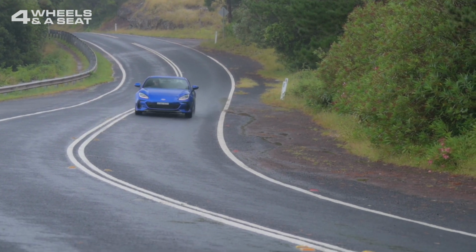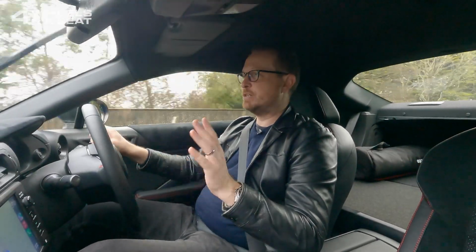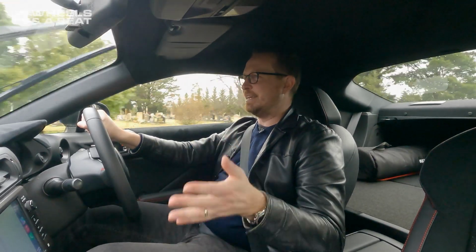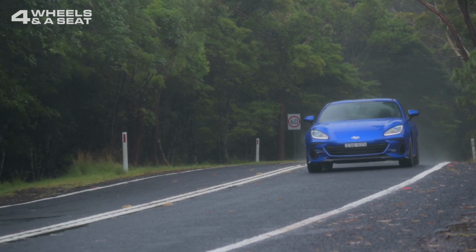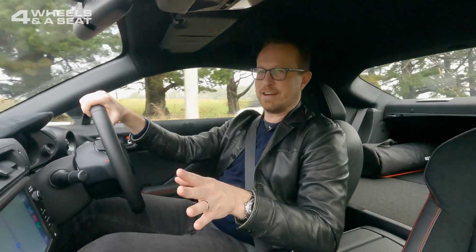Visibility out of the BRZ is really good in every direction, especially in the blind spots. You do have a good amount of visibility there, and being such a small car, it's really easy to park. So in order to keep costs down, Subaru have skipped out on a few pieces of tech which are pretty much standard across the board these days.